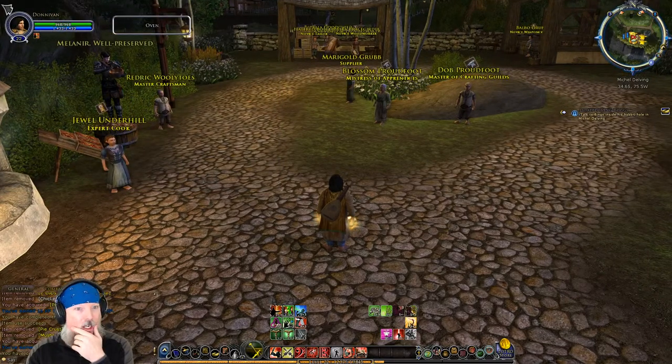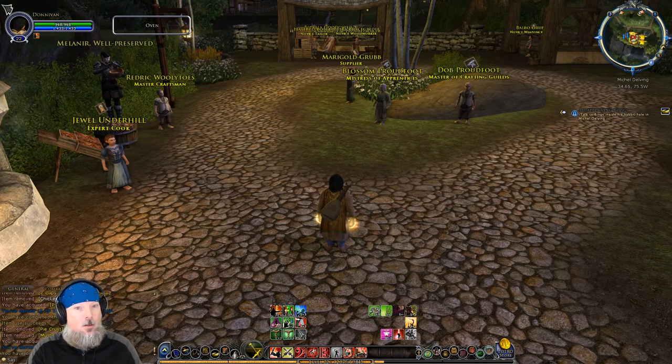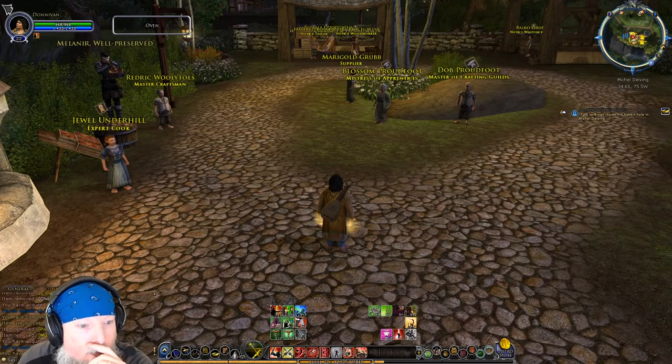I'm gonna go see if I can't find reputation vendors, reputation barterers, special trophies. Festival vendors. Furniture. Small furniture. I want like a chair. Bar stool.